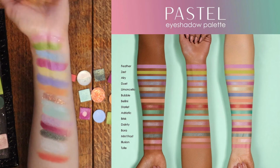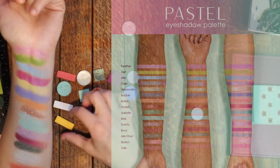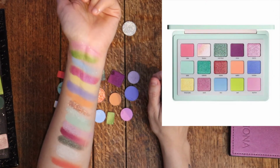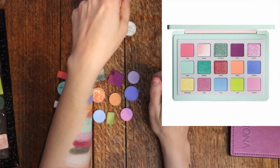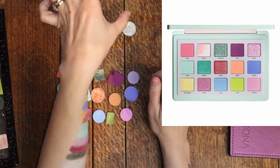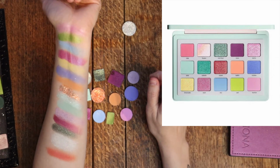Doing this exercise also made me realize that this palette is not as pastel as I thought of it as being. There are actually quite a few more mid-tone shades than I realized. I still am thirsting for that limoncello color in the bottom left-hand corner. So I think maybe after my no buy I might just buy the Jubilee mini. There's a ton of them being sold on Poshmark just to pick up that limoncello shade. But I don't know.